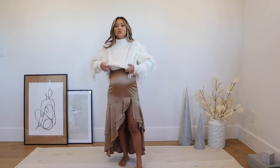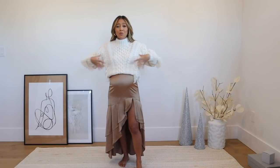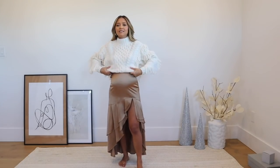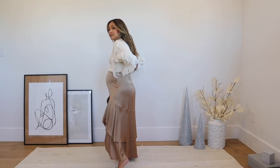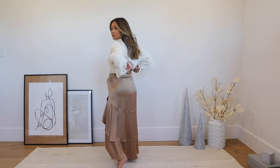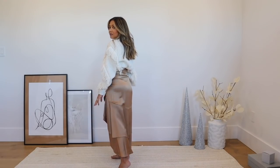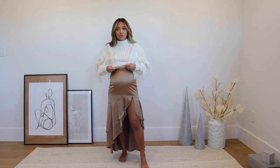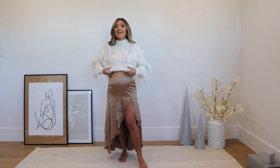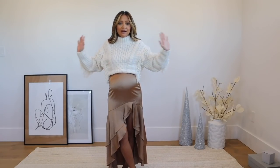If the sweater is super, super long and more wide and square, then I would grab it all in the back and just tuck it in the back only. Just like that. You are going to be left with a bulge in the back, but I'd rather have the bulge in the back than showing through my skirt in the front. So that's for if your sweaters are more loose and square and wide.